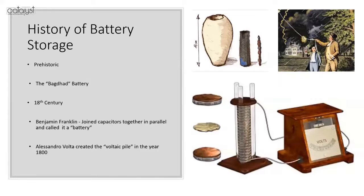For the history of batteries, for those who don't know, there's actually evidence of batteries being used as far back as prehistoric times. Archaeologists found an artifact in modern day Iraq, which is now referred to as the Baghdad battery. It consisted of a ceramic jar, a tube of copper, and an iron rod. The archaeologists theorized that this device was used to electroplate gold onto other metals.